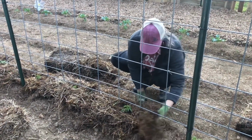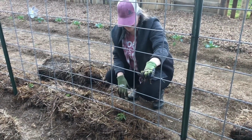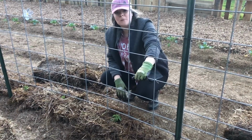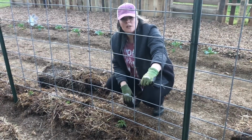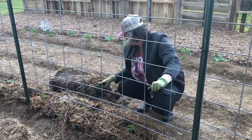Water and sunshine. So what I'm doing is I'm putting down straw around the plants to act as a mulch. This is straw that we actually bought toward the end of the fall, and it's been rained on and snowed on and frozen and thawed out, so it's really broken down really well.